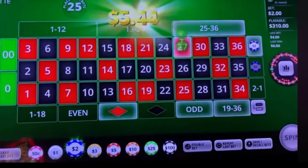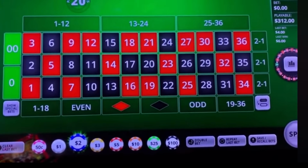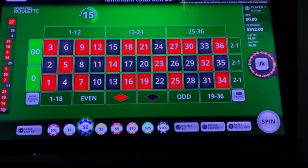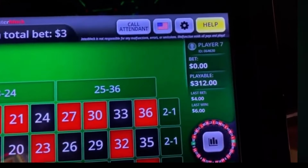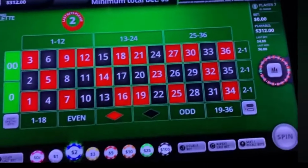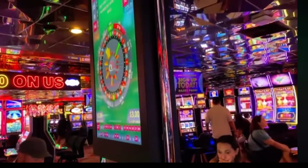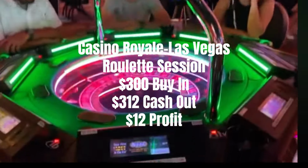So we enjoyed that, and got a third column one, so this time it actually helps us, so that's a good thing. So that puts us at 312. And I think we will call that a session. This one's run long enough. So we did not meet our goal of 330, but we did come out profitable, $312, so a $12 profit.